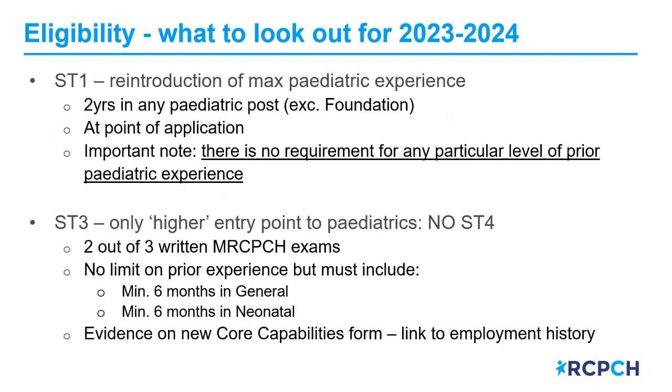Just on the core capabilities form, that's the form where you evidence what capabilities you've got in paediatrics so far, to make sure you're equivalent to somebody at SD3, and this does need to be signed off by a previous supervising consultant. Those consultants can be from anywhere, so if you've been working overseas, they can be your overseas consultant, but you just need to make sure that they are completing that as fully as possible with comments as well as ticks against your eligibility.